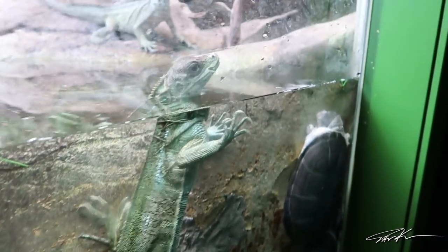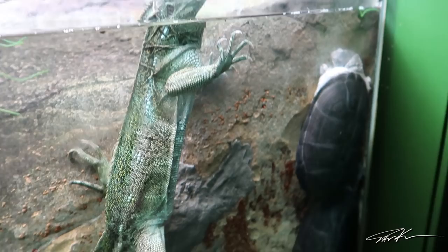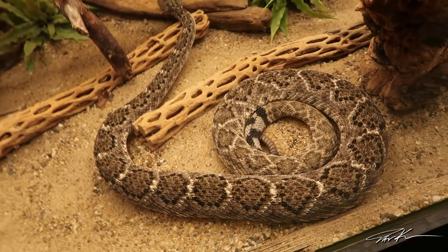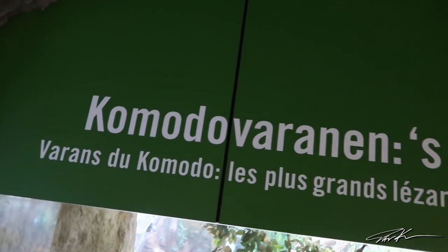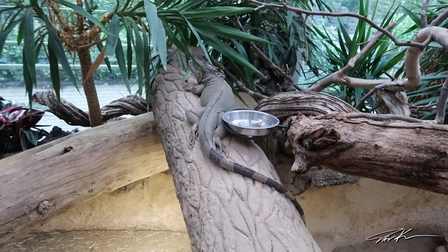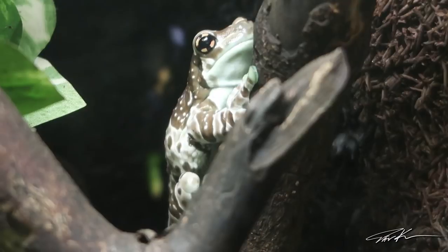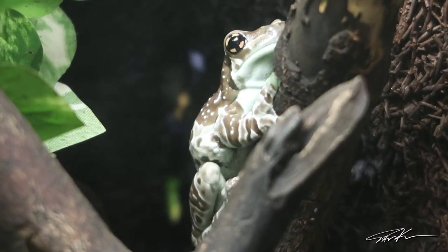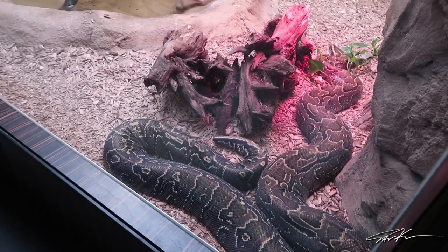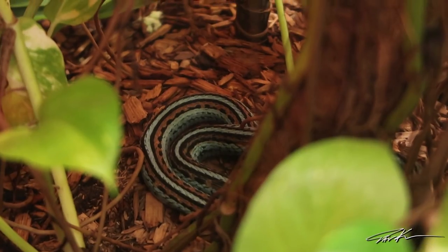Sailfin, but look at this. This is like where the party's happening, right here. Look at everybody lined up there. I wonder what it is about this corner that everybody's like party central here. And these are endangered in the United States.